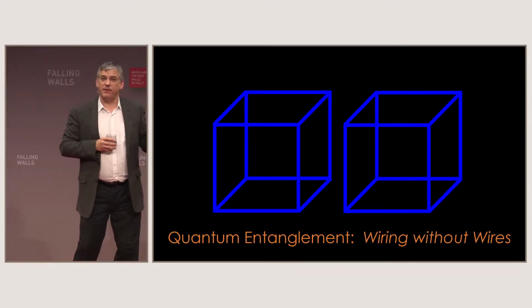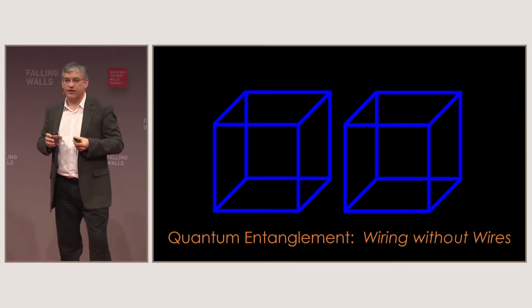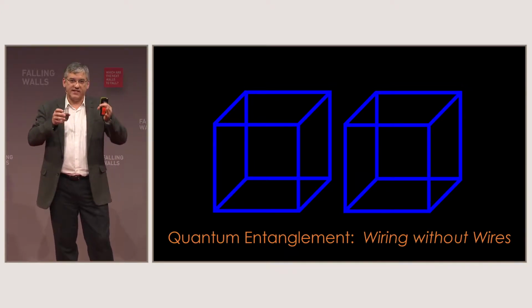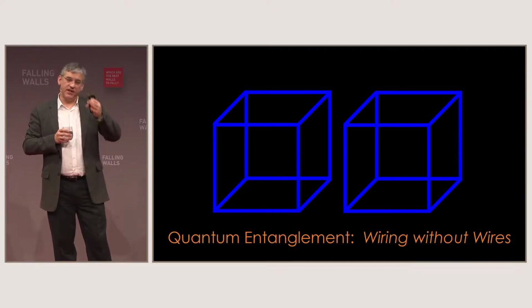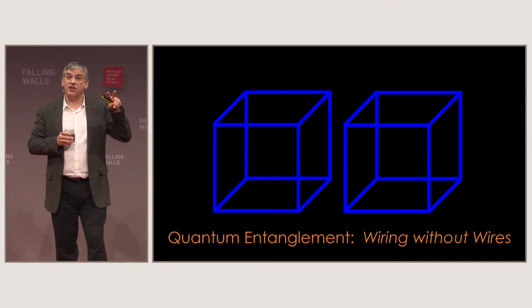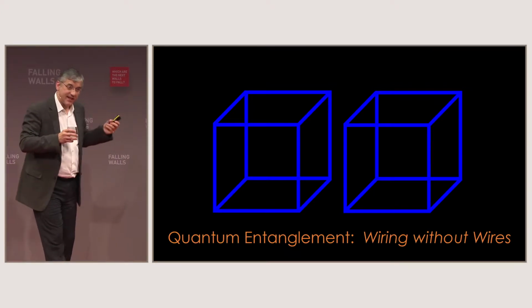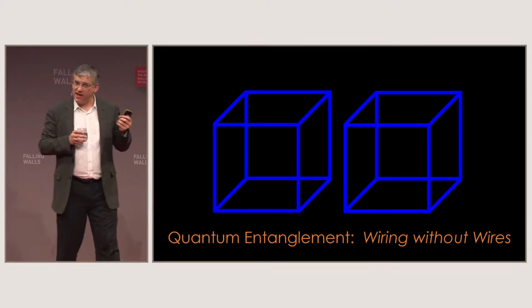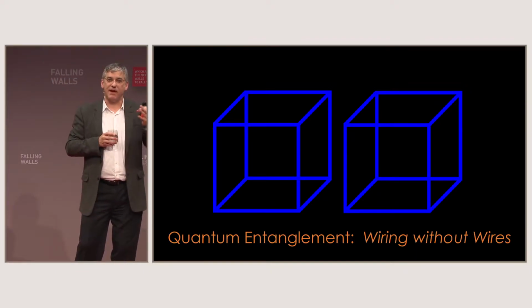We call it entanglement. Now, if you study these two cubes, you'll notice that their perspective typically locks in the same direction. If you close your eyes and do it again, you might find a different perspective, but they're usually the same. This is what quantum entanglement is. Einstein, quoting him once again, called this spooky action at a distance because there's no physical wiring between them. It just happens that way.